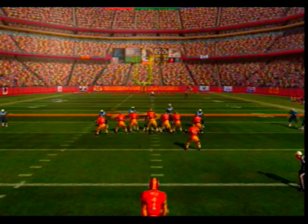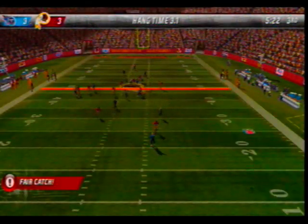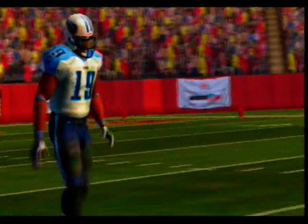Pat is ready to pump this one away. Number 19 is the deep return man. Won't take a chance trying to return this one. Fair catch made at the 20-yard line.